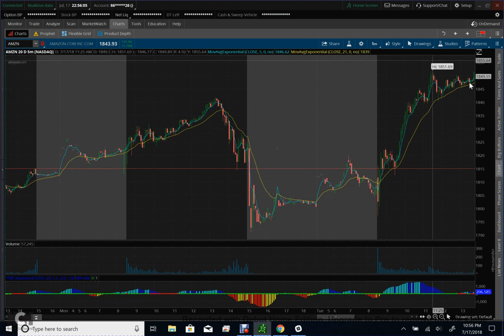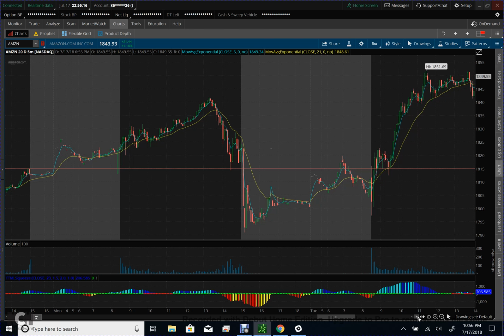But look at this triangle here. We've got the squeeze. It did do a false trigger with that one and then came back into the squeeze. Now we'll see if it actually continues higher. No, it doesn't. And comes back down. And this is where it actually reverses. So these two candles were almost tweezer.